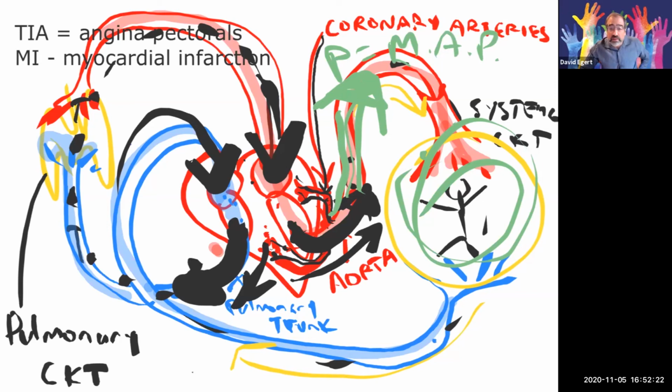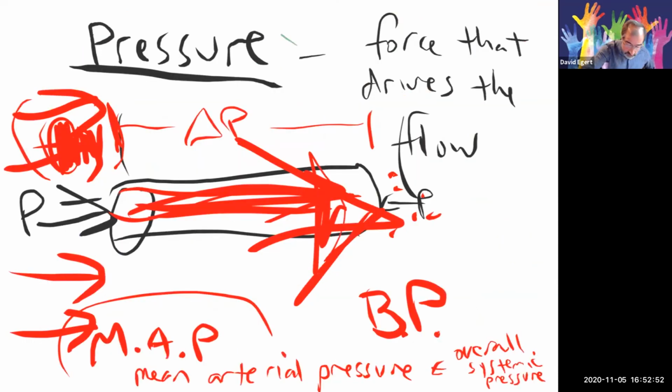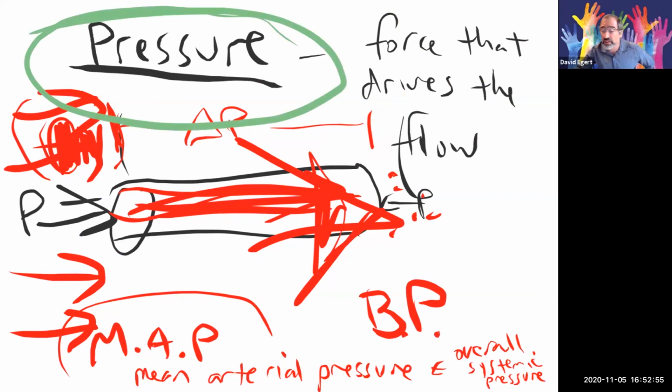Our systemic pressure. And again, we're going to sometimes be looking at pressure locally when we do local autoregulation of blood flow. But when we're looking at the big picture things that affect your blood pressure, we'll be talking about mean arterial pressure, and we'll be talking about cardiac output, the flow coming out of the whole system. Blood pressure is going to be super important. It's just basically force per unit area.